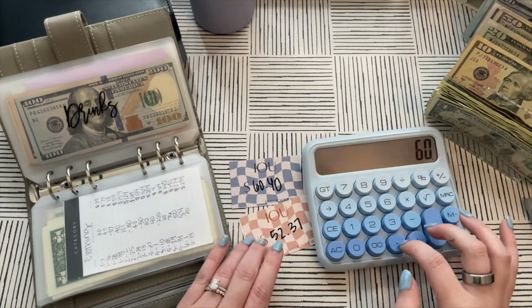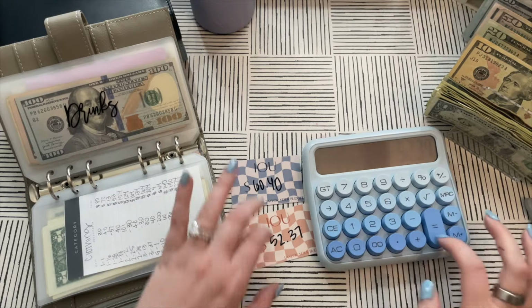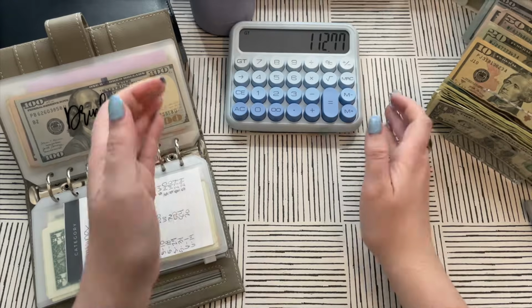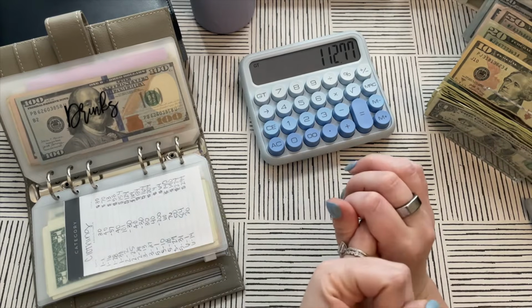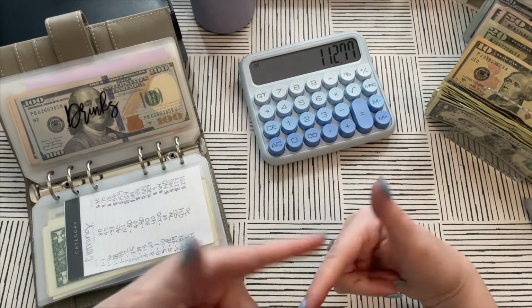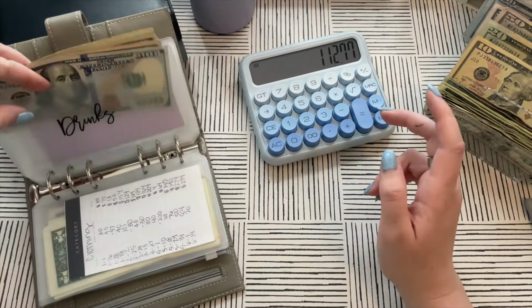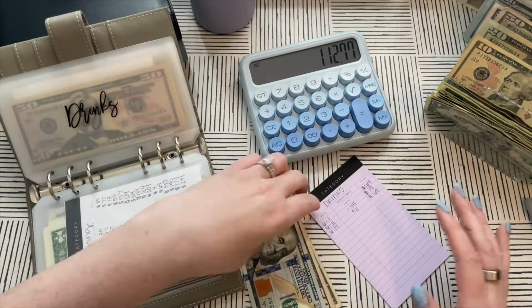We have 60.40 plus 52.37. This is for drinks. Sometimes it's coffee, sometimes it's alcohol. It could be just buying it from the store, or sometimes when we just go out for drinks. It really just depends. Sometimes we put alcohol we buy at the store in our grocery. It really, like I mentioned, depends.